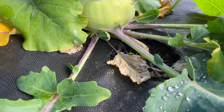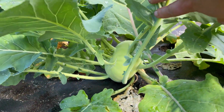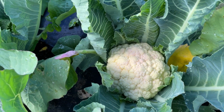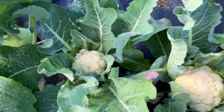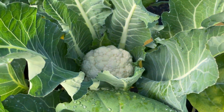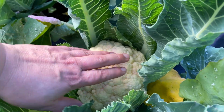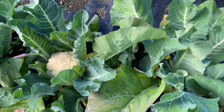Here are those beautiful kohlrabis. Oh, goodness. If you've never eaten a kohlrabi, you should. They are very good. Look what we found in the kohlrabi row that we did not know was here. Cauliflower. I think there's three of them. Oh yeah, there's the other one. Yay! So happy about it. I was sure we didn't have any.